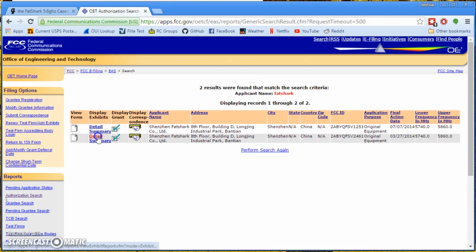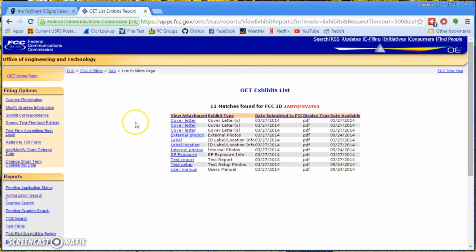So let's go ahead and click Detail and see what we got. And one of the things that we've got is the, let's see, I'm not sure if we want the test report or the RF exposure report. By the way, notice that the user manual is here as well. When you have an FCC certified device, the manufacturer has to submit the user manual for the device to the FCC. And therefore, if you have an FCC certified device that you cannot find the user manual for anywhere online, you can probably go to the FCC database and find it there. So that's a helpful tip for you.